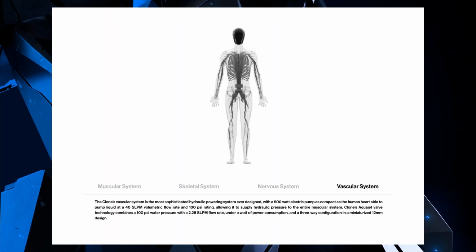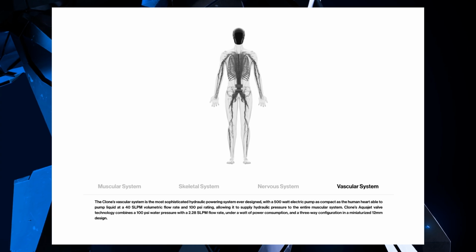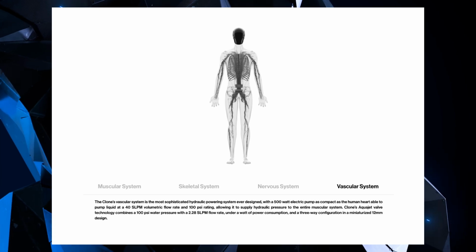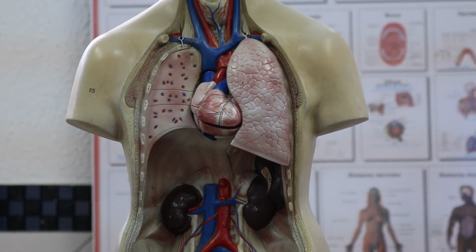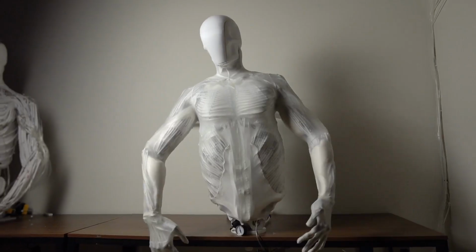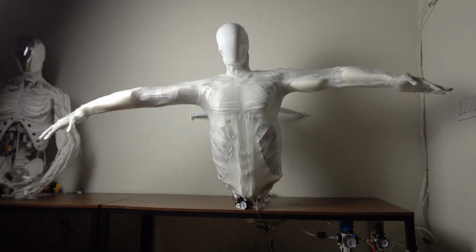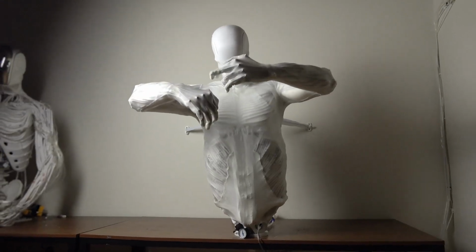Finally, there's the vascular system. Just as our circulatory system powers our muscles with blood, Protoclone has what Clone Robotics describes as the most sophisticated hydraulic powering system ever designed. At its center is a 500-watt electric pump, as compact as a human heart, that can pump liquid at 40 standard liters per minute and 100 psi pressure. This artificial heart powers the robot's aquajet valve technology, which precisely controls hydraulic pressure throughout the entire muscular system. Each miniaturized 12mm valve can manage 100 psi water pressure with a 2.28 liters per minute flow rate, while consuming less than a watt of power. The system even includes a water-based cooling mechanism to prevent overheating.